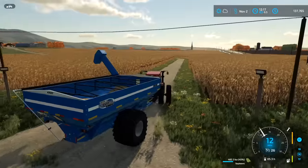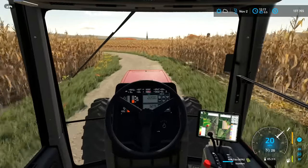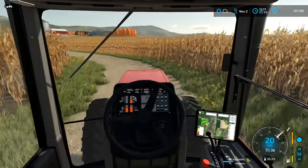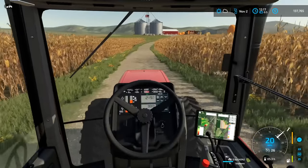There we go. So now we got to figure out what grain cart we're going to use. I might head on down to Buck's or Nate's place, see if we can find a grain cart for corn. Be nice if we get another one bought or something. And then we got to figure out what we're going to do with that 9630T. The drawbar snapped off, so we got to get a drawbar replaced for that.